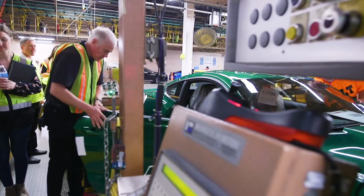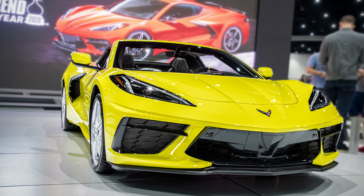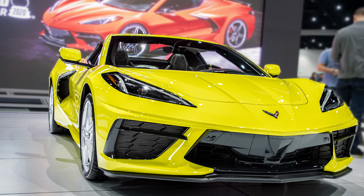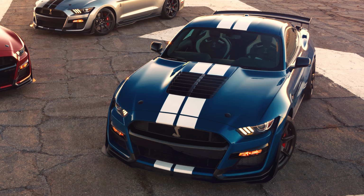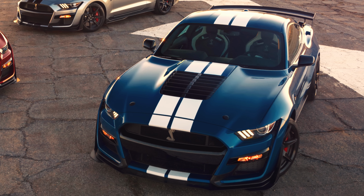And maybe we may go out to do something like this. It all depends on the game plan. And I think by then, we should have the C8 Corvette. So we'll have the C8 Corvette and then the new GT500 side by side. That should make for a pretty good comparison, right? The carbon track pack versus the mid-engine, the craziest Corvette ever.